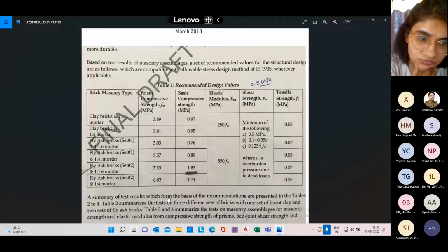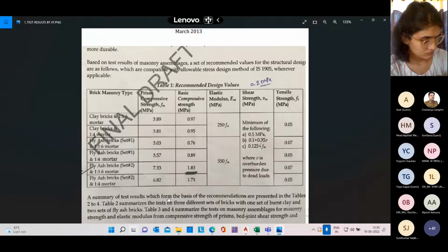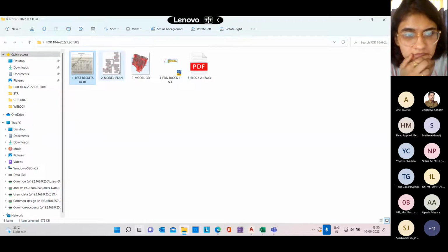Ultimately we checked the prism compressive strength and all those things, and then it was decided that we'll go with the fly ash bricks with cement lime and sand mortar. So that is what was discussed and decided. This took us 2-3 months, because we wanted to make a 4-story building with 230 mm thick brick wall, and we wanted to make sure that it is strong enough. So that is how we started doing this. This is one part of it.